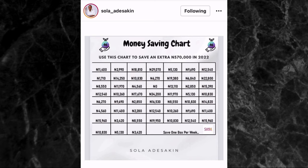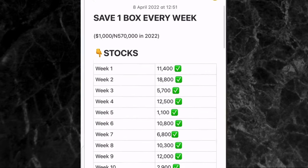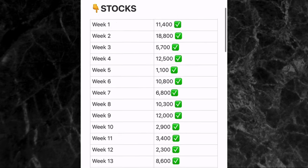So when I saw this post, I actually fell in love with it and I was like, okay, I'm going to try this money saving strategy this year, 2022, and see if I can follow it and see if this strategy can actually help me save more money. And then I remember that day I went to my note app. So let me open my note app for you. So this is my note app right now on my iPhone.